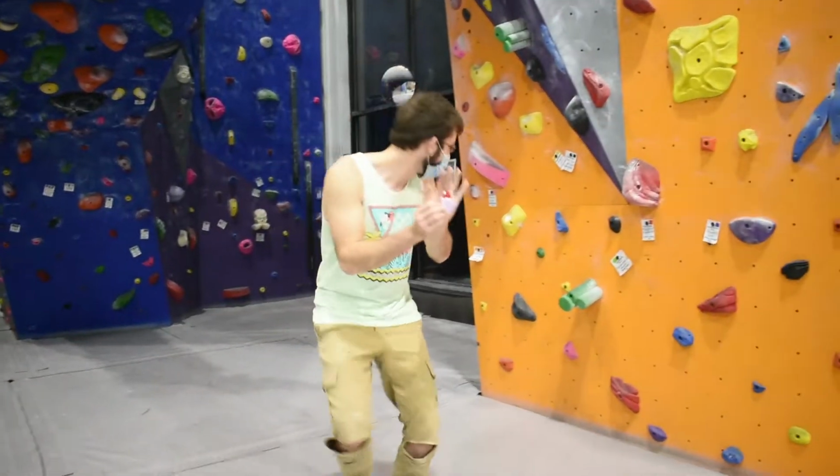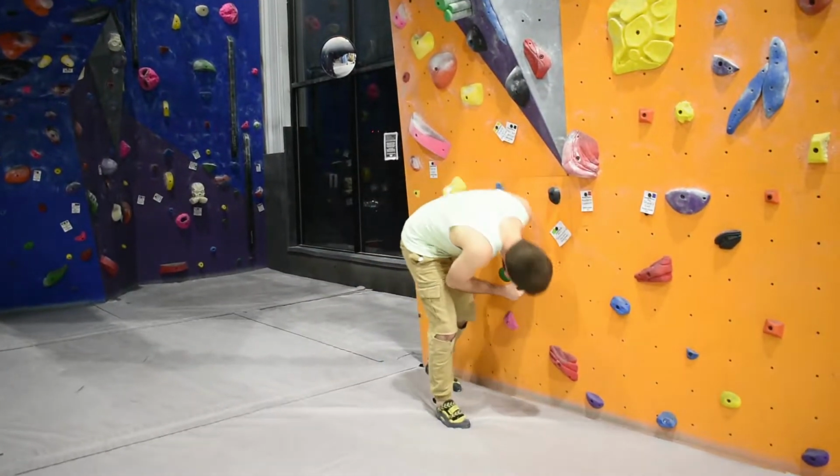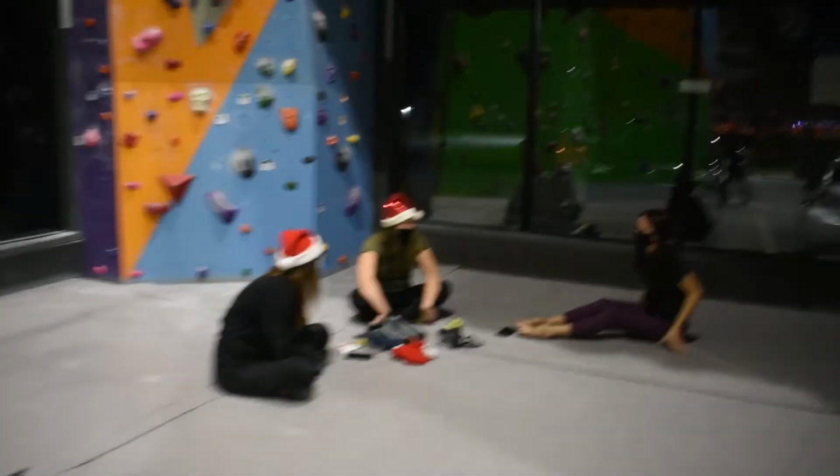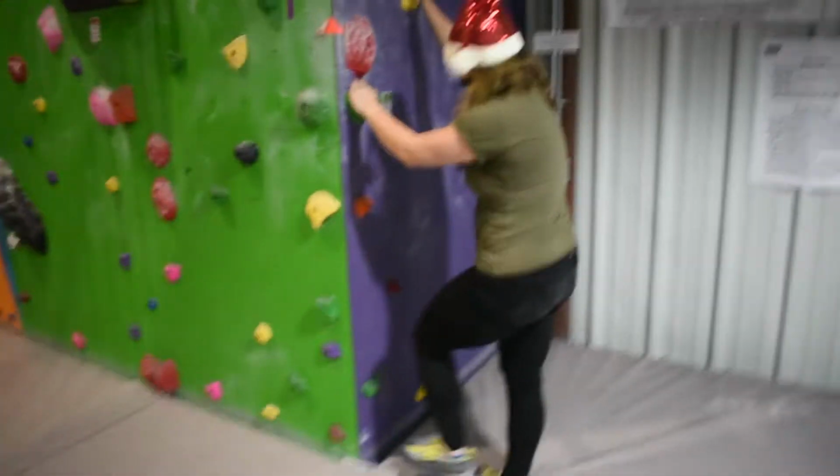The boys chose to hide their Elf on the Shelf on the bottom side of this green hold. Jed came over to see who would go first, and it was decided that I would.